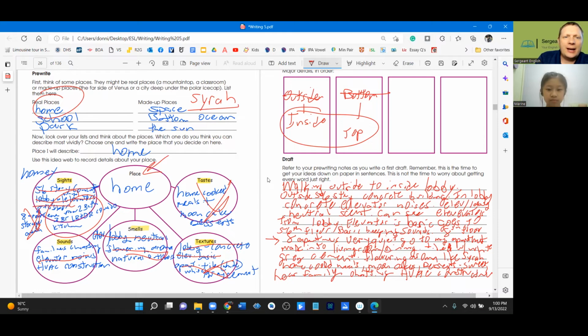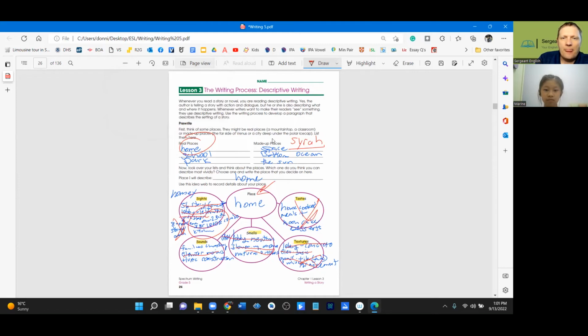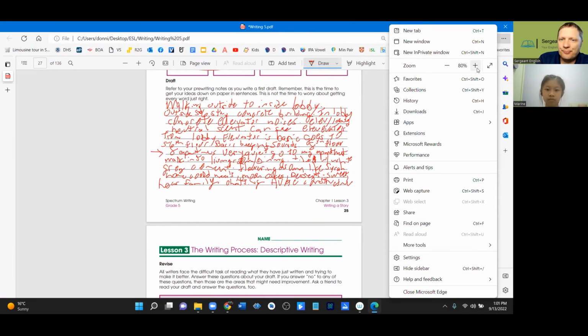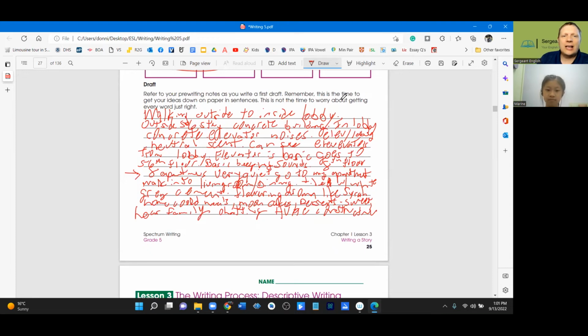All right. So let me go ahead and change this back to the singular page view so we can take a look at what we have. Now compare it to your notes. How do we make this, or can we improve this? From walking outside to the inside lobby, on the outside, you can see a 56-story concrete building. The lobby is made of concrete. You can hear the elevator noises. There is an elevator. The elevator and the lobby all have a neutral scent. And you can see the elevators from the lobby. The elevators are basic, and they go all the way to the 56th floor.